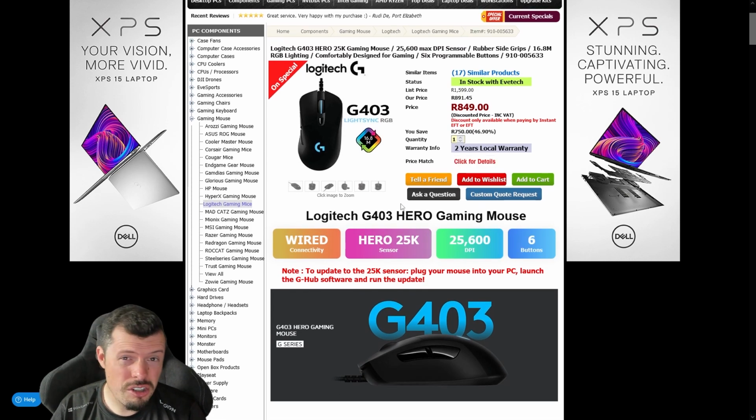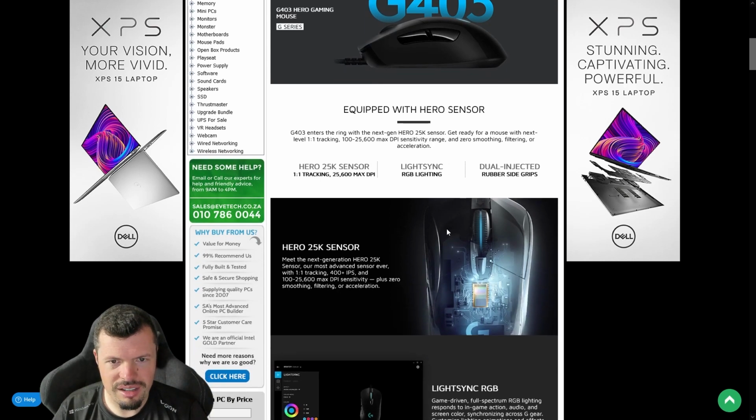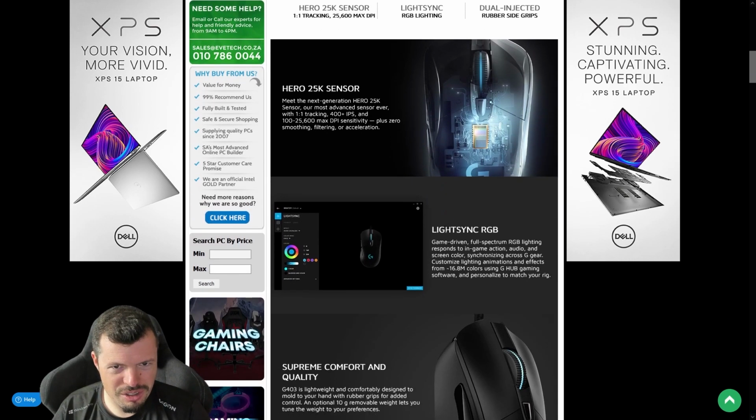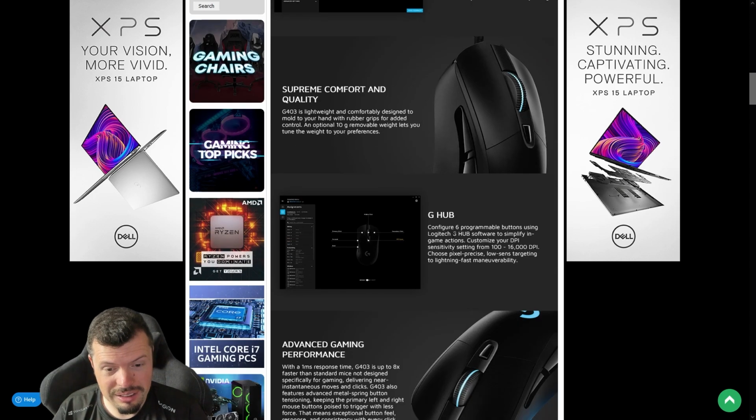And now it used to be like 1,100, now it's 850. At 850, there isn't a better mouse with a Hero 25K sensor inside of the unit. This has got some of the best tracking you'll find. It is a very, very, very good mouse.